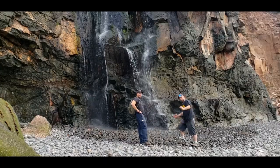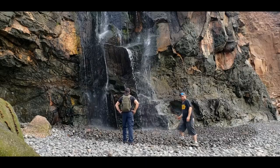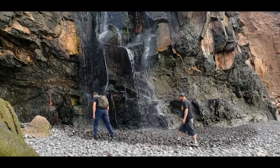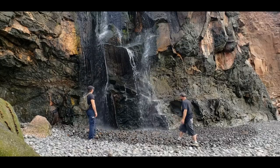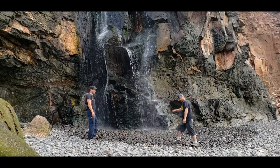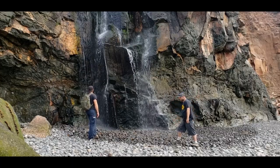Alright guys, we made it to the waterfall. It's not running very big, but it's big enough. We can get some fresh water if we had to. Can you imagine this thing in the springtime? Just gushing right out, running right down to the open ocean. Now that would look cool.